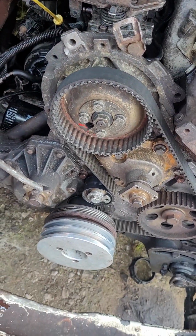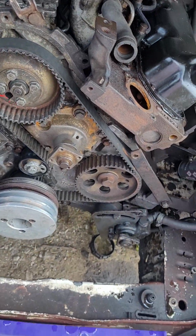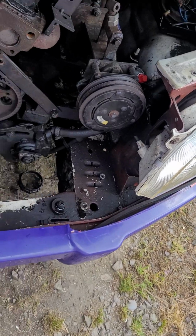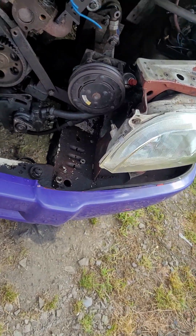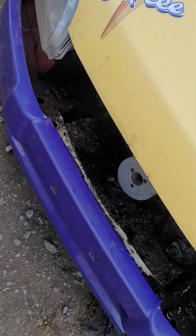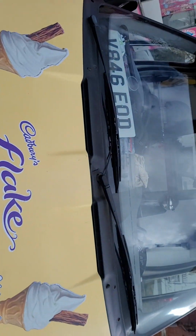Are all different, so yeah, we're gonna go and get an engine for it. It's lost its compression. It's been missing firing for a couple of months, losing power. We decided it's time to put a new engine in. We've been found one with 90,000 on it.